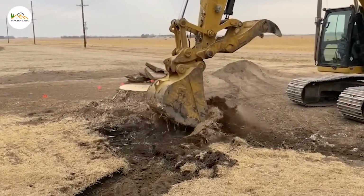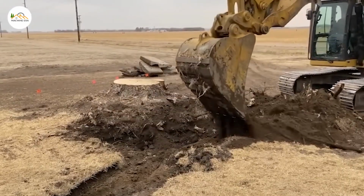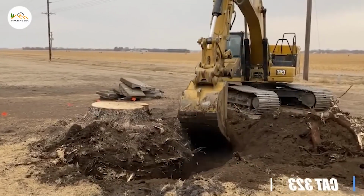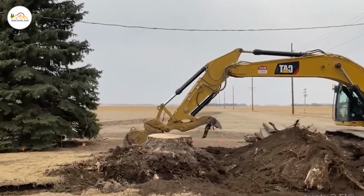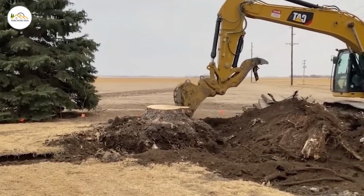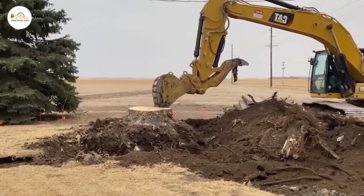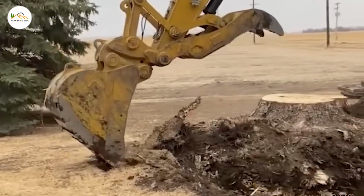Introducing the Cat 323. More than just an excavator, it's a force of nature. Powered by a 172 horsepower Cat C7.1 engine, this machine conquers tough tree roots and stubborn stumps effortlessly. Built for the toughest jobs, its reliable, raw strength tackles even the most challenging tasks with ease.